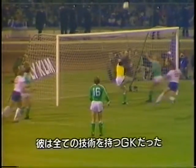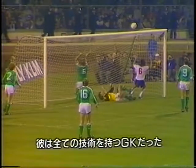Cool enough to dribble his way out of trouble, Pat performed with what seemed to be a totally unflappable temperament. Pat Jennings had qualities all goalkeepers need on occasion.